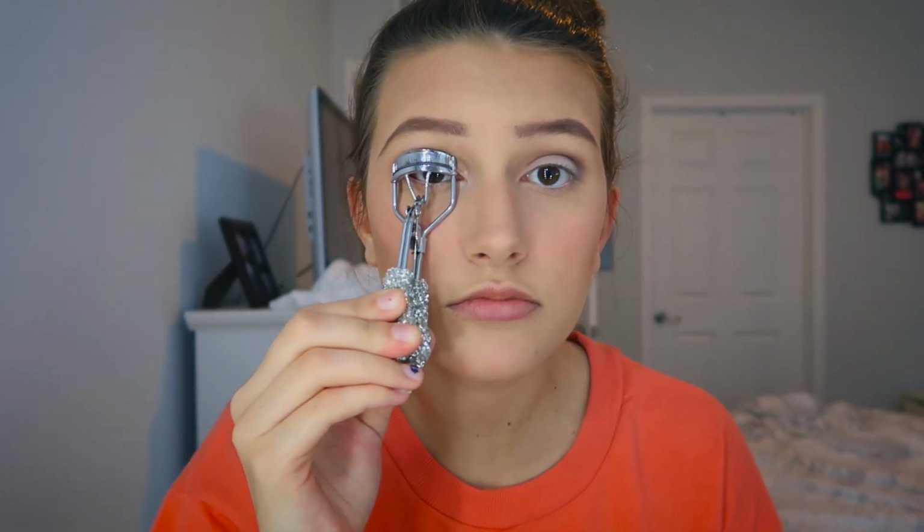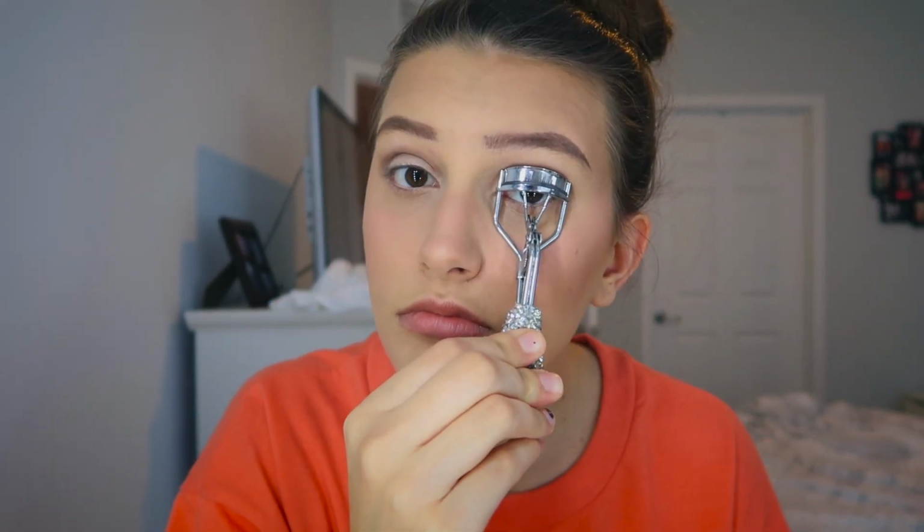Then I am just curling my lashes before I put on some mascara. Then I am taking the e.l.f. mascara and just coating my lashes.